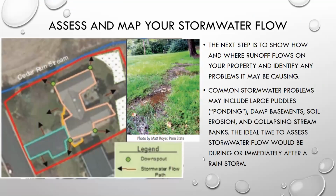So if you do decide to download this guide and to do this on your property, they're going to walk you through the different steps. They want you to take a look at where the water is ponding, where is it going. Water, of course, always wants to run downhill, so that's always a key idea to where it's going to end up.